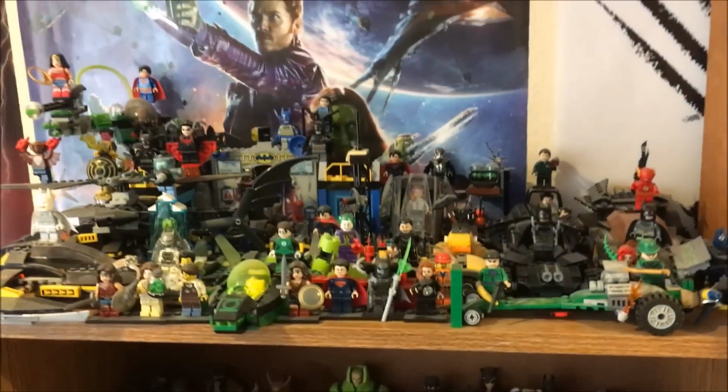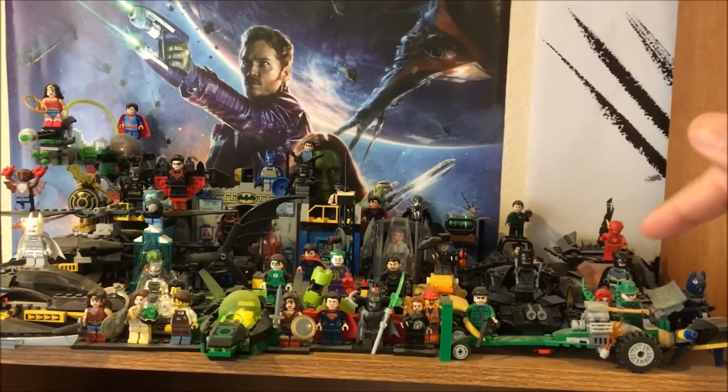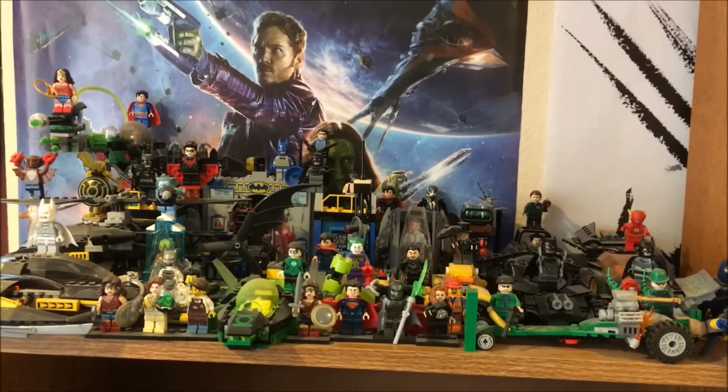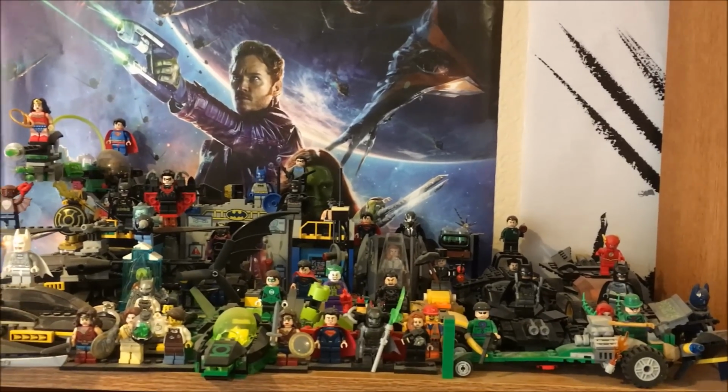You got my Lego set of DC figures. The last Lego set I bought was actually the Batman v Superman Lego set with the Batmobile. So that's the last one I bought just because these guys are super expensive to get.